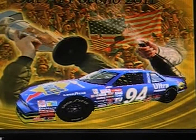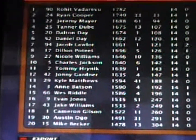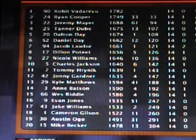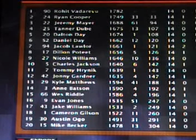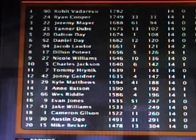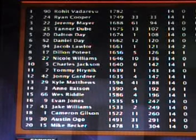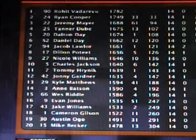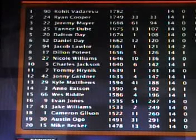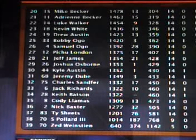But it's Jacob Lawler taking the win here today at Pocono Raceway as he takes home the 5-Hour Energy 500. Rohit Baderview still has the points lead after 14 events on the tour, but just by 33 over Ryan Cooper. Jeremy Mayer now 3rd spot, 94 back. And Tanner Doobie's 4th right now. Dalton Day currently 5th. Daniel Day currently 6th place. Jacob Lawler's 2 wins now moves him up to 7th. Dylan Poteet down in 8th in the points. Nicole Williams 9th. And Charles Jackson currently in 10th place. Mike Becker down in 20th place, and there's where you're at in points.